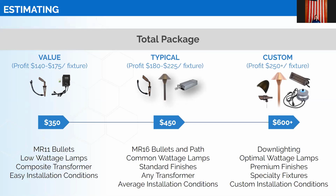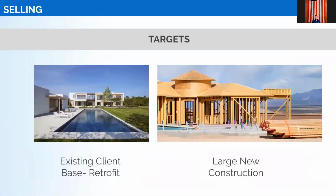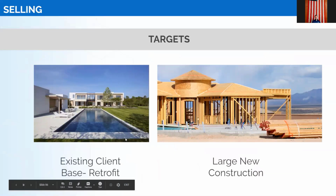Okay, and as we talk about profitability and selling, that's a great segue into the next segment. I get the question a lot: where do I start if I'm new to lighting? And I always like to start with my existing clients.